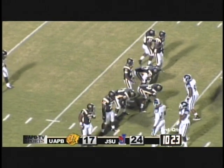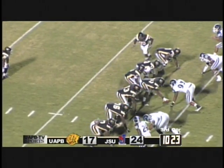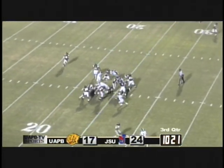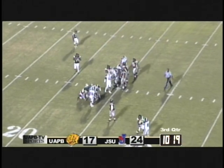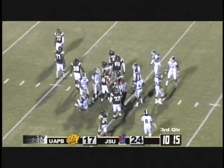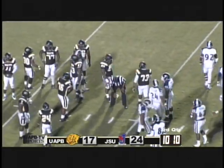Let's see if some of that momentum from the second quarter will carry over for this Golden Lion offense, scoring on back-to-back possessions, maybe for the first time this season. Handoff to Hanley, and he's handled this time for no gain. Brian Hanley had 56 yards on 10 carries, almost 6 yards a pop in the first half. That time, no gain on the play.